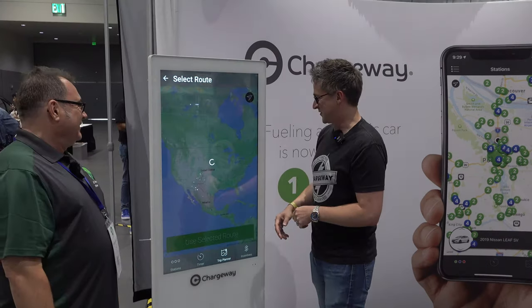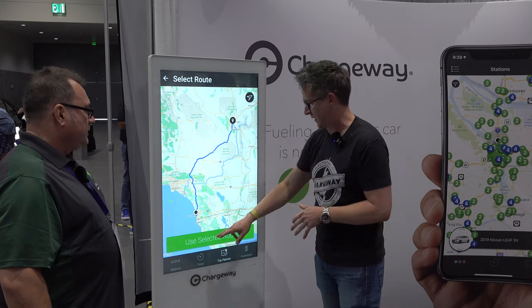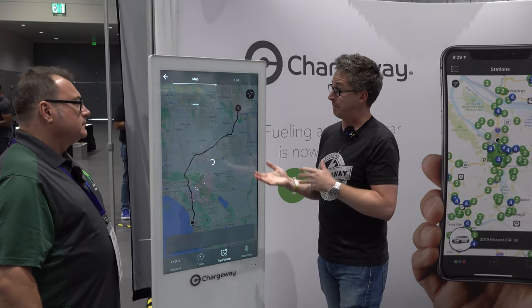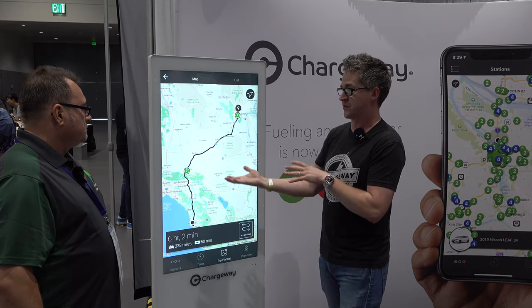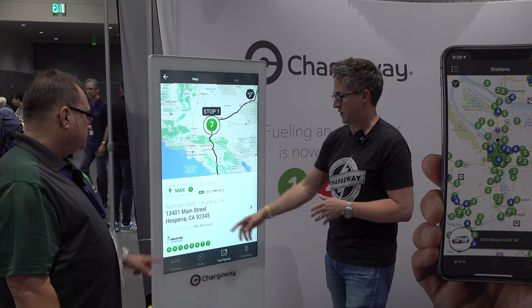Exactly. Right. So with that, it shows on a Google Map, and you can then choose a different route. Let's just stick to the interstate. Yep. And so what it then does is look for all the stations along that route, and based on your vehicle, temperature, and speed, it will select the stations it suggests you should stop at. Okay. For example, here it's saying you should have a 40-minute stop. It's going to be at Hesperia.